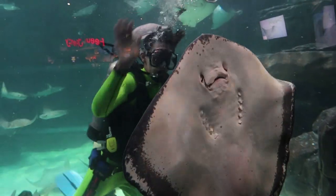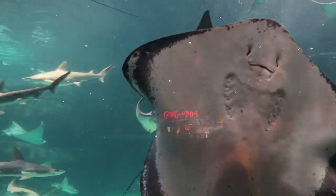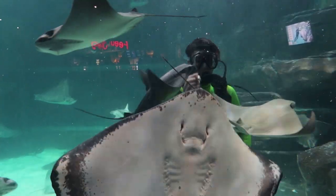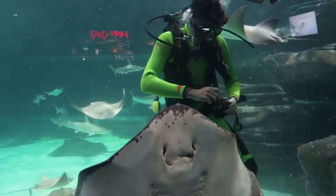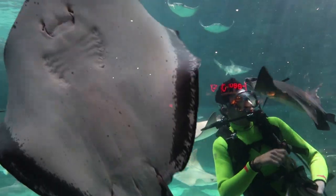And their wingspan can get up to 8 to 9 feet. One of these feet along the glass, that's a southern stingray. They can weigh about 150 pounds. Stingrays do not have teeth, they have grinding plates.